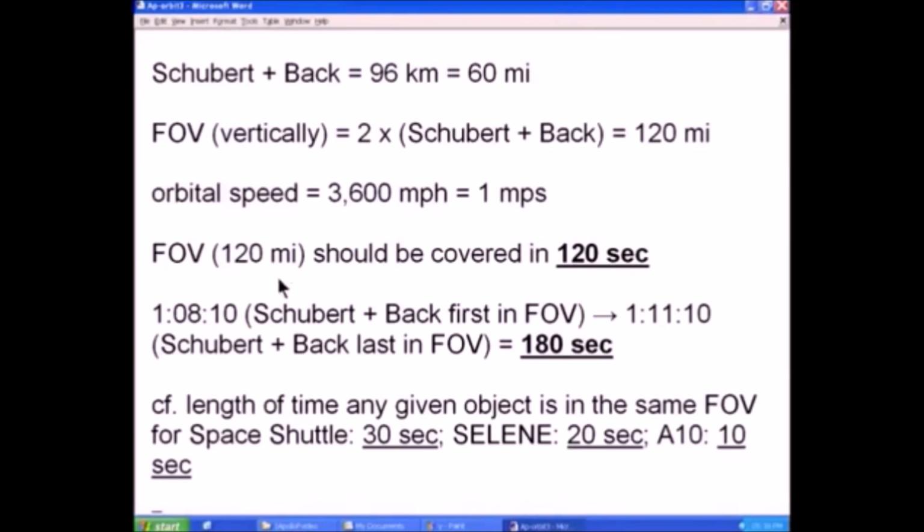So that field of view that they were looking at should have and would have been covered in 120 seconds, okay, 2 minutes. Instead, and you can go back and look at the times, but I've already done that, they covered it in 180 seconds. They took a full minute too long to cover that ground.